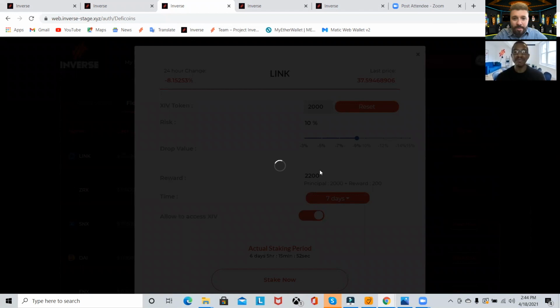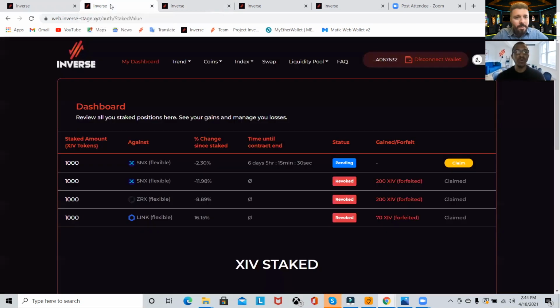I love how flexible and customizable it all is. In a sense it's really empowered users to choose parameters that they're comfortable with, that they think make sense for them. They can take on the risk they want to take, and obviously get rewarded accordingly. Really clever setup. So if we go back to the dashboard, let's just refresh it.